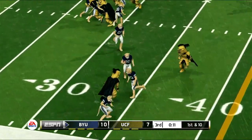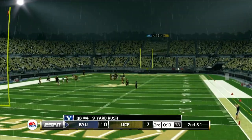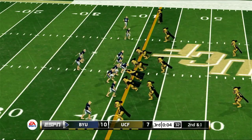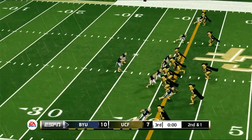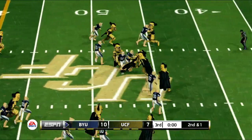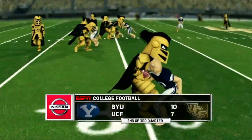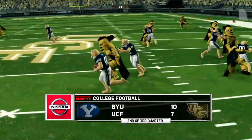He's scrambling. And they push him out at the 40. Short yardage situation here. Second down and one. He might have a chance. He's tackled at about the 47-yard line. The fourth quarter is going to decide who wins this low-scoring affair. 10-7, BYU.